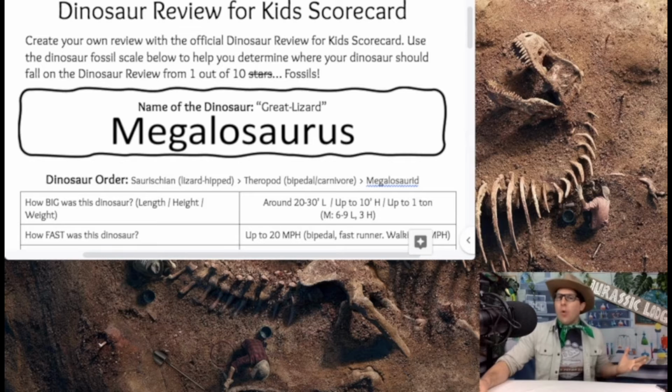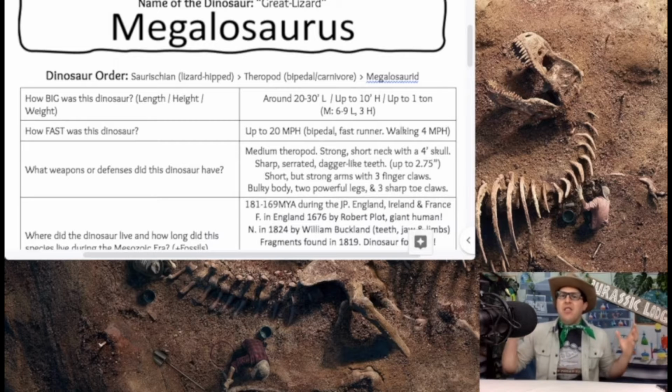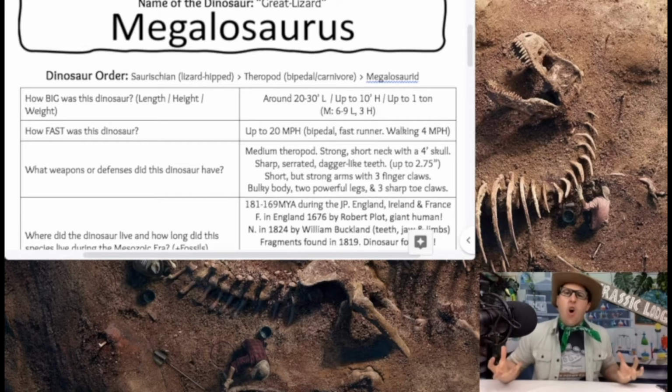Now, what is the order of this dinosaur? This is a Saurischia, which means it's a lizard-hip dinosaur, and then it falls into that theropod family. We all love the theropods. They're bipedal, which means they walk on 2 legs, and they're carnivores. They're eating all kinds of meat and other dinosaurs, and then they fall into the megalosaurid family. So how big was the Megalosaurus?